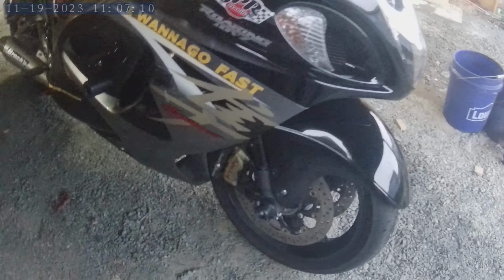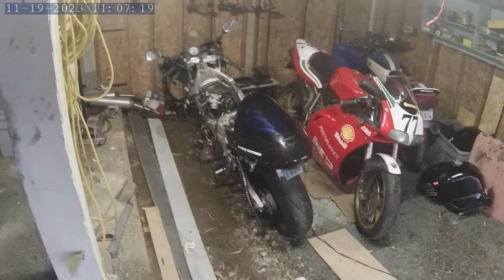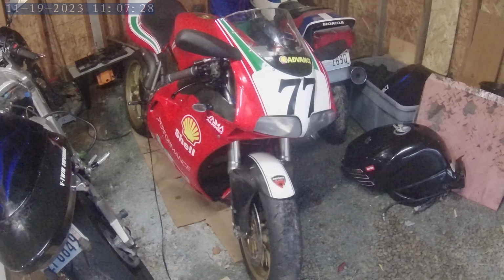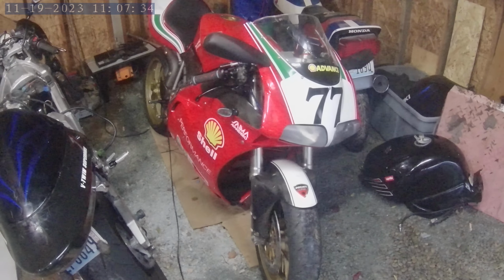So this is a little tour of my shop, and then we'll go over what I think we need to do with my Aprilia. Anyway, here's my Goldwing. Here's my Hayabusa. It's an absolutely great bike. Have a lot of fun on it. There's my broken TL1000R and my Ducati 996. The 996 is in perfect shape. I actually have the original fairings stashed away with these knockoffs on it.